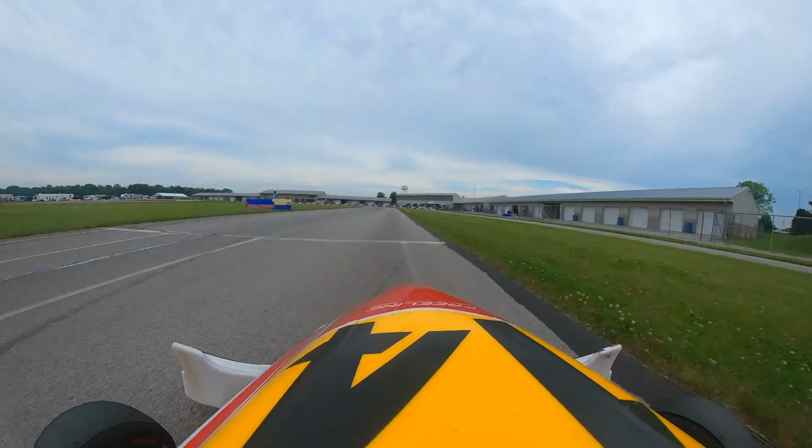Newcastle. We are here on a beautiful morning, though it appears weather could be moving in, for day two of a doubleheader, where day one went pretty well for Stahl Racing. And we are here at the Clint Eastwood of go-kart tracks, Newcastle Motorsports Park.